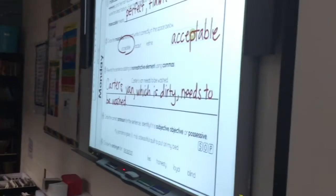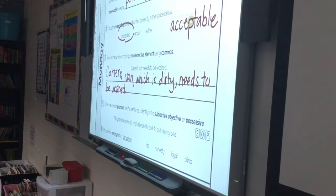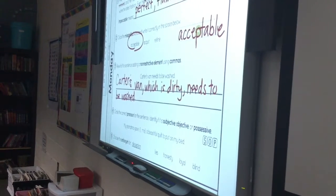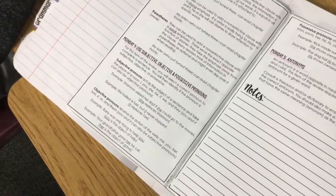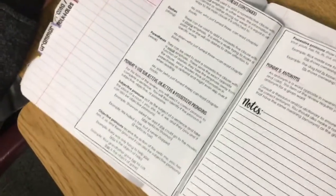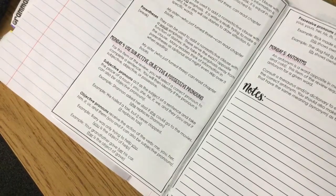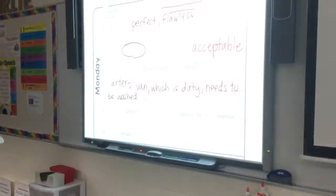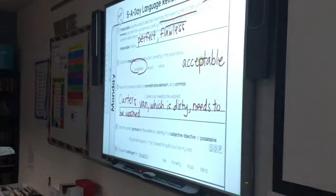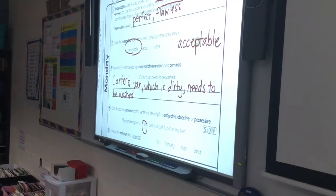All right, let's look at number 4. Circle the correct pronoun in the sentence. Identify if it's subjective, objective, or possessive. My grandma gave I or me a beautiful quilt to put on my bed? So let's go to Monday 4 in your handbook. Here they tell us all things about subjective pronouns, objective pronouns, and possessive pronouns. In our example, we have to choose between I or me. So first, let's read this. My grandma gave I a beautiful quilt to put on my bed, or me a beautiful quilt to put on my bed? Which makes sense? Me, okay? But we need to decide, is it subjective, objective, or possessive?